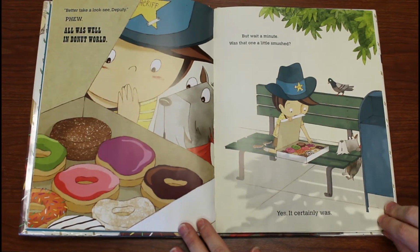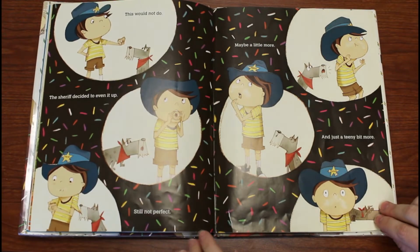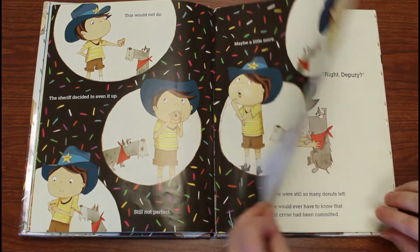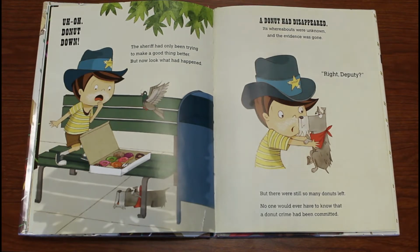Better take a look-see, deputy. Phew, all was well in Donut World. But wait a minute. Was that one a little smushed? Yes, it certainly was. This would not do. The sheriff decided to even it up. Still not perfect. Maybe a little more? And just a teeny bit more? Uh-oh. Donut down. The sheriff had only been trying to make a good thing better.